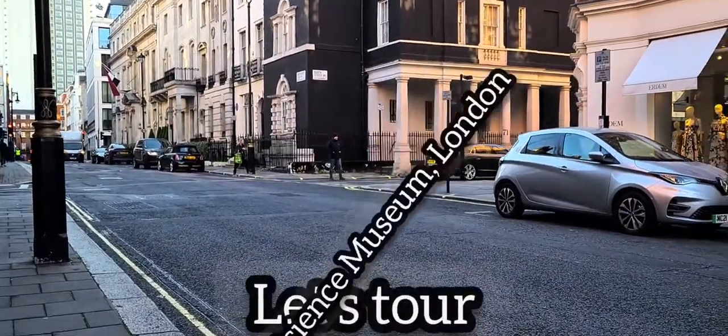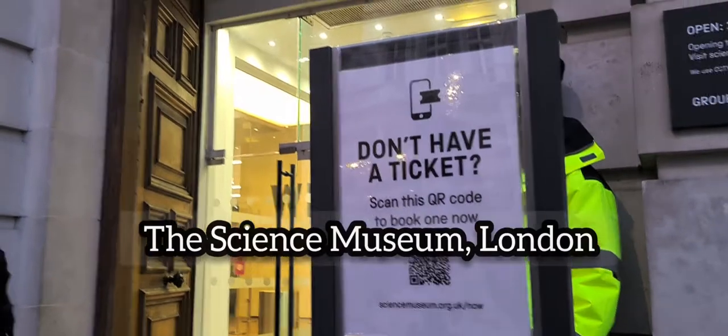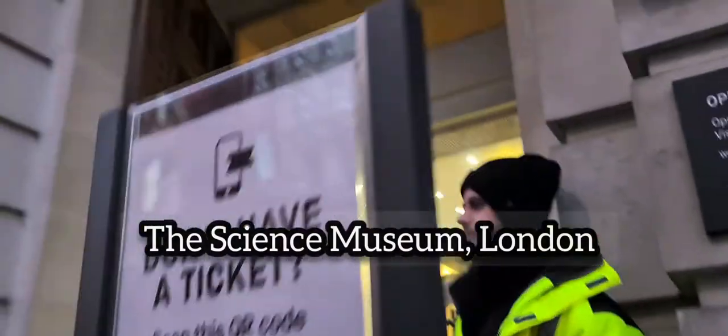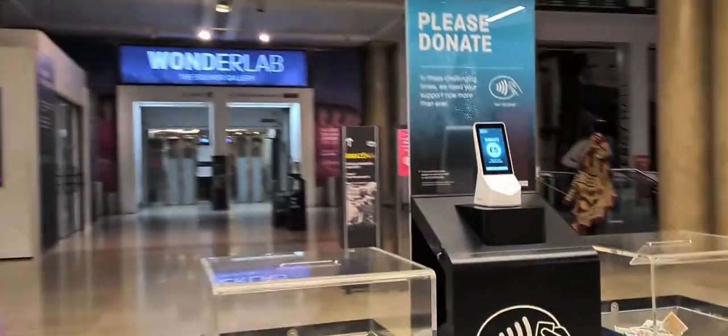So, let's get straight into West London and visit the Science Museum and explore the whole lot of historical facts about the Science Museum. This is very educative. Let's enter into the museum. We're going to go in there and have a tour of the museum. Here we are inside the Science Museum.